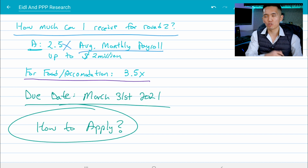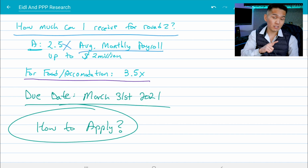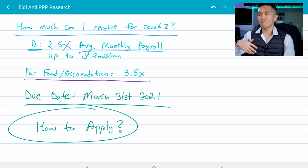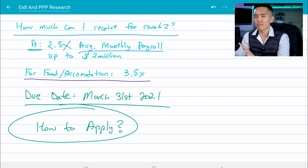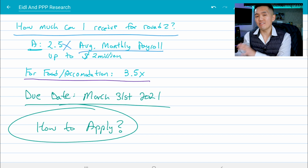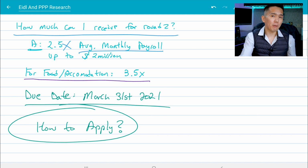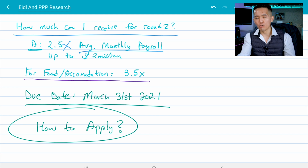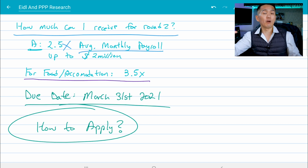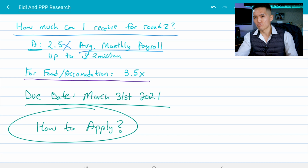and give you 250% of your payroll, so 2.5x, unless you are in a restaurant or an accommodation business, such as a hotel, a motel, or maybe some bed and breakfast. You may qualify for up to 3.5x, 350% of your average monthly payroll for the loan amount. Obviously food and hotel businesses were hit harder than some of the other businesses, and that's the reasoning behind that.